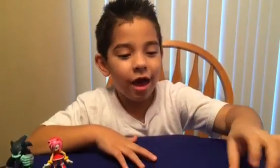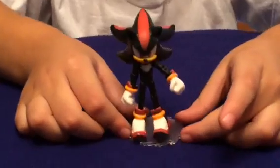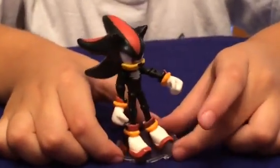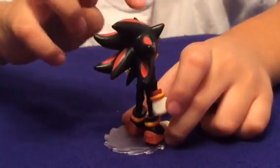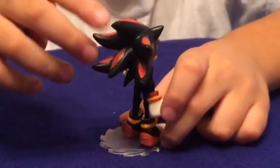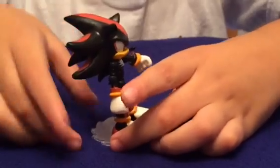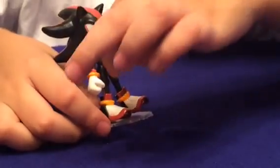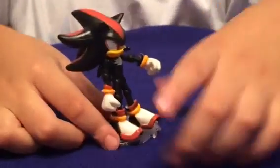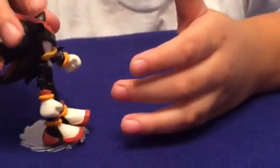We got them all out. Now next we're going to show Shadow. Tell us all about him. And look at his spikes. Those are cool. What color are his spikes? They're like black with red. And look underneath his head. This is fur. Little white fur on his chest? Yeah. Also his shoes, he runs kind of awkward.